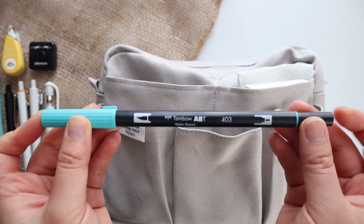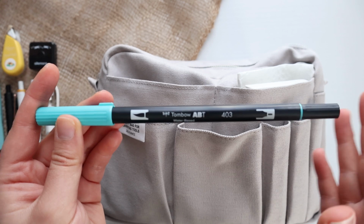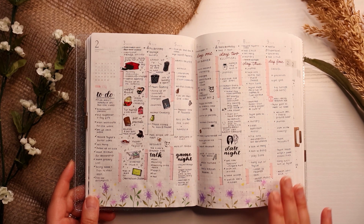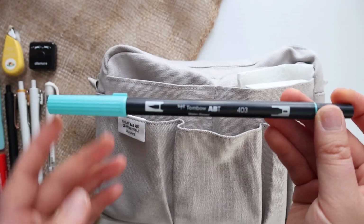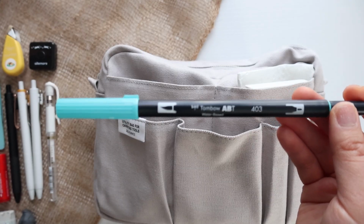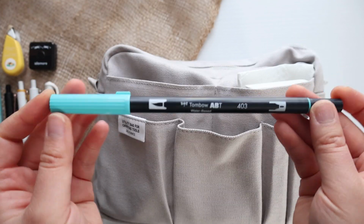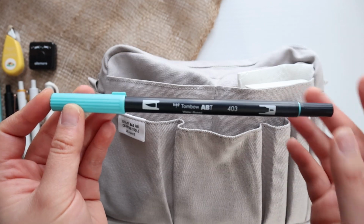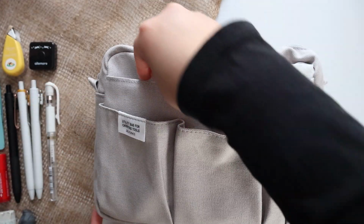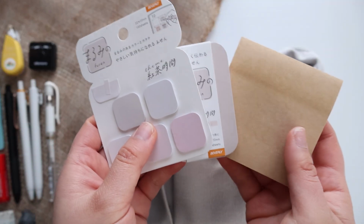Like the Uniball One in Blackberry Sorbet that I showed that was also in this pocket, this marker ends up changing every week. This marker is what I use to distinguish the intermittent fasting times throughout my day. And as I mentioned in a couple of previous videos, I like to switch up the color every week just to add a little bit of fun and excitement, I guess. So this week I am doing this light turquoise color. But again, it does change from week to week, but that is just where I like to keep this marker. And then lastly, in this pocket, this is where I keep any of my post-it notes.